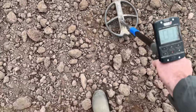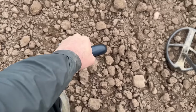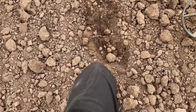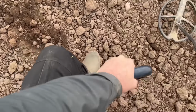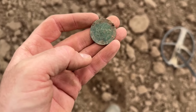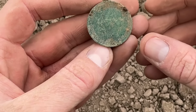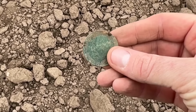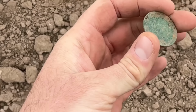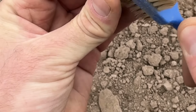Okay, 10 minutes in. The most promising target yet. There's a bit of an iron tone there as well, but it could, oh well, there you go. We've got a coin. We've got a penny. It looks like George V, and I think it is George V. Gorgeous George makes an appearance inside 10 minutes. Great start, and a good sign.